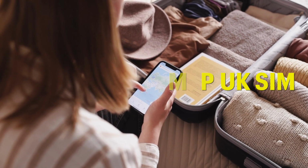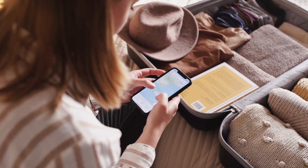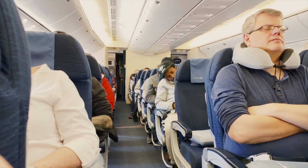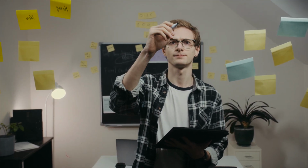Get your hands on a cheap UK SIM as soon as you get to the UK because those roaming charges can get really crazy. And how else are you going to vent about the man who was snoring throughout the flight? Or the screaming baby? I have one of those. You figure out whether it's the snoring man or the screaming baby.